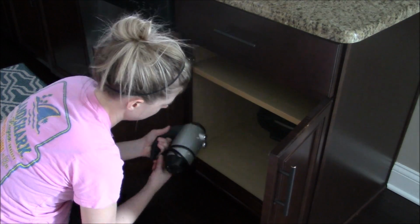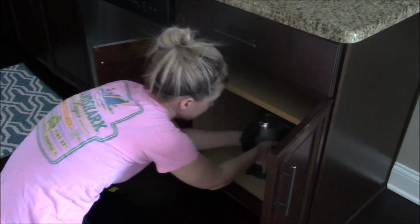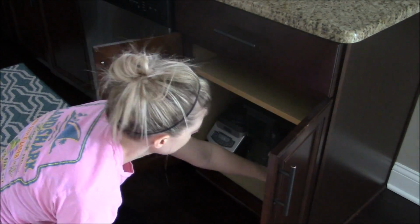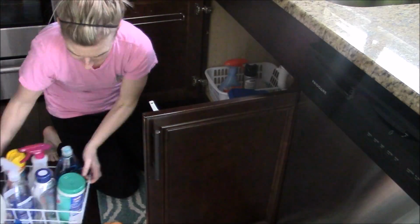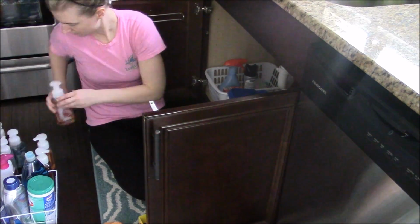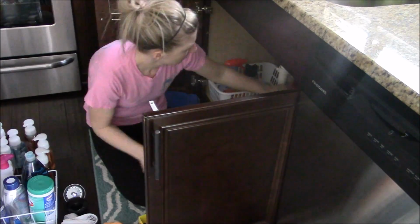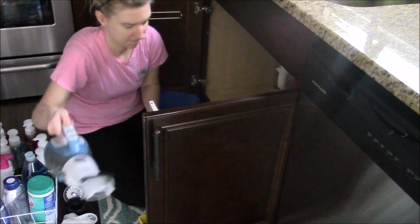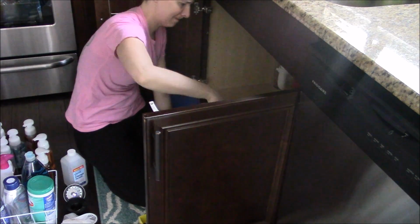Most of the other cupboards in my kitchen have dishes or other kitchen stuff that I don't use all the time, so they don't get too dirty. What I did was I wiped them down with a microfiber cloth. And with anything, if there was a lot of something that was caked on or something I really had to scrub, I just used a small spray of Dawn and water, a mixture, and that took care of it.